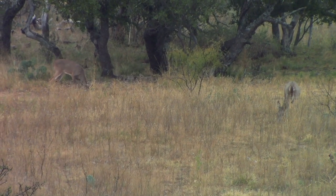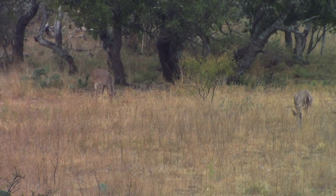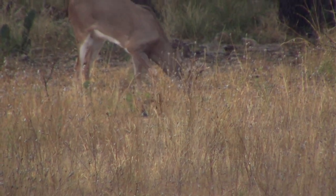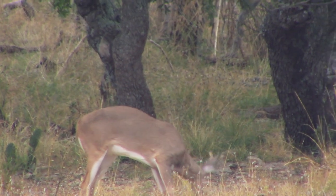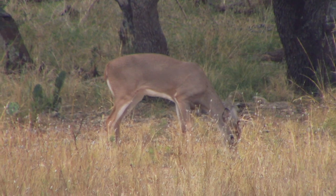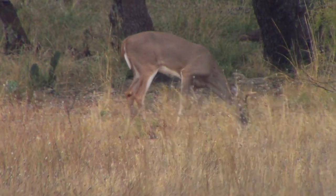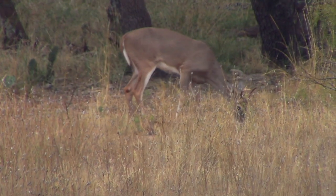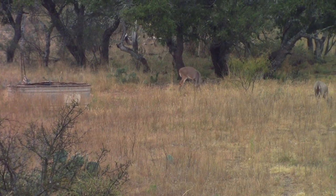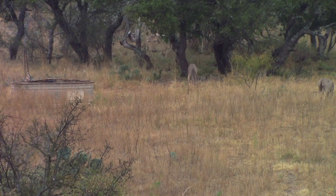Right at 10:45, a doe made her way back out in the field. It's like a little 4-point. That's where I threw my corn out this morning, right by the trough. I already packed up and everything. I was getting ready to get out of the stand. It's about 10:40.